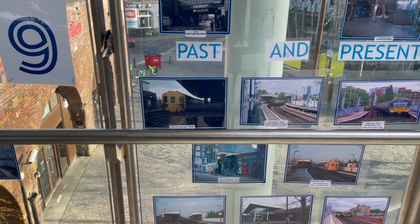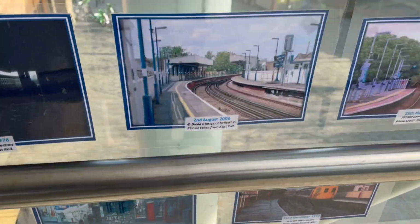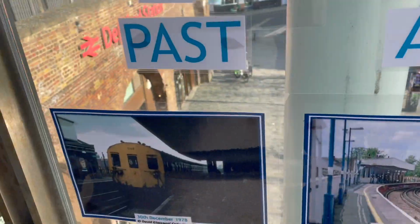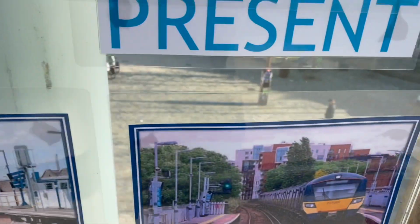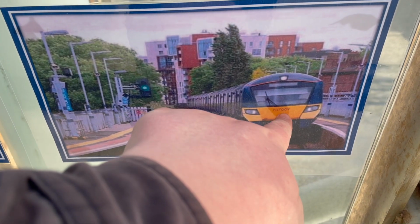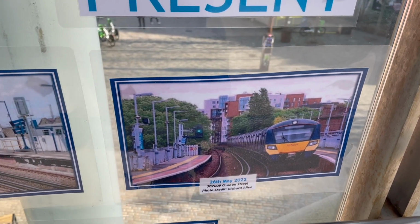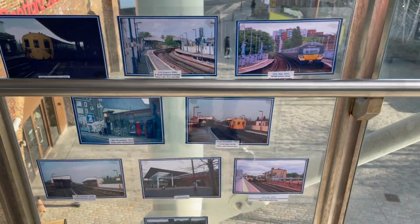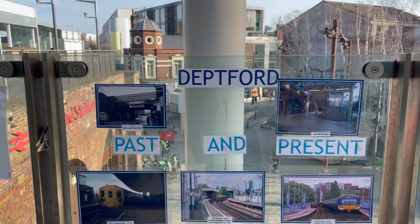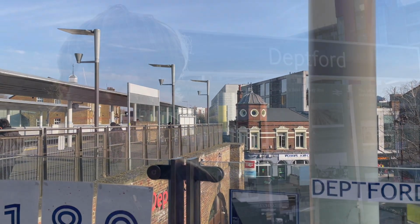So what's actually quite cool is you can see what the original station used to look like. It used to look like that, and then here's of course a picture of what it used to look like on platform level. And there's a cool picture taken a couple of years ago. Ironically, 707009 was the train I just came here on, so that's a pretty cool coincidence. But yeah, very, very nice display of the station's history here at Deptford, but that's not what I'm also here to see. Let's walk over there.